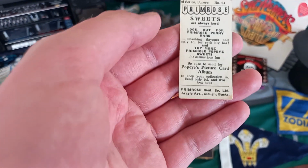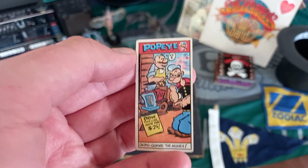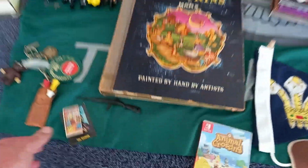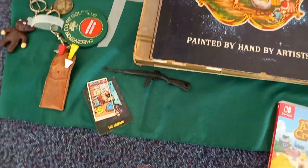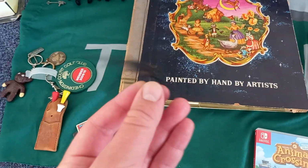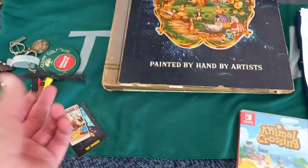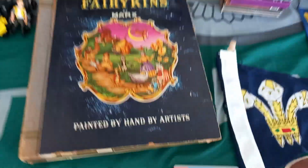And then we've got a Popeye card here from Primrose Suite. Again, probably 60s era. Shame there wasn't a few more old cards. It would have been nice if in the tin there was a fat stack of Mars Attacks cards or something, but just those two. And a gun there, I think that's probably Tommy Gun or something. It's broken either way, but I think it was just caught up in the tag. I didn't really put it in my pile intentionally.